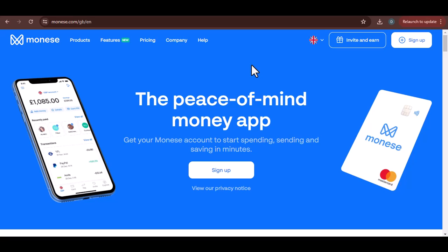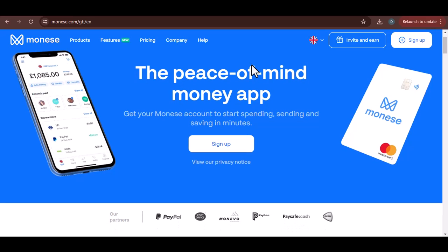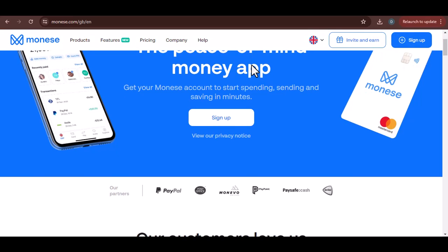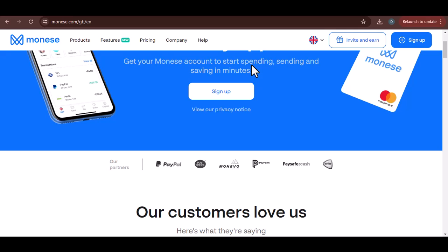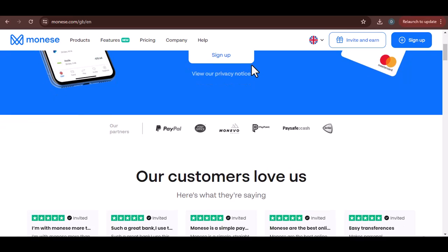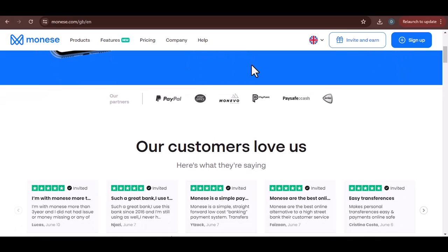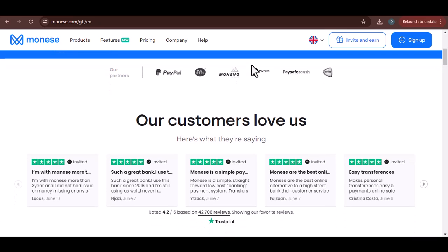Ever dreamed of ditching the traditional bank and diving into the world of mobile banking? Maybe you're a freelancer who needs an account that travels with you, or perhaps you're tired of those hefty monthly fees. Whatever the reason, Monese has been making waves as a challenger bank, offering a sleek app and a focus on international finance. But before you jump ship, there's one crucial question: how much moolah can you actually stash in your Monese account? That's what we're here to crack open today.